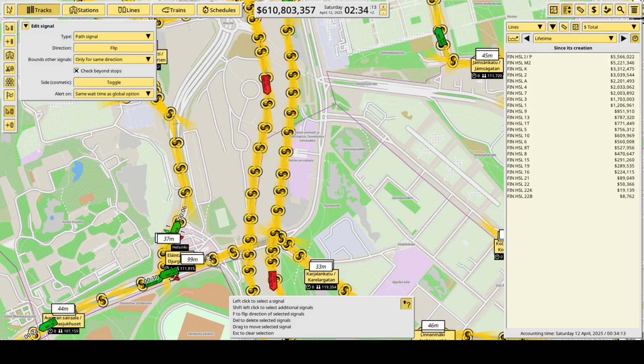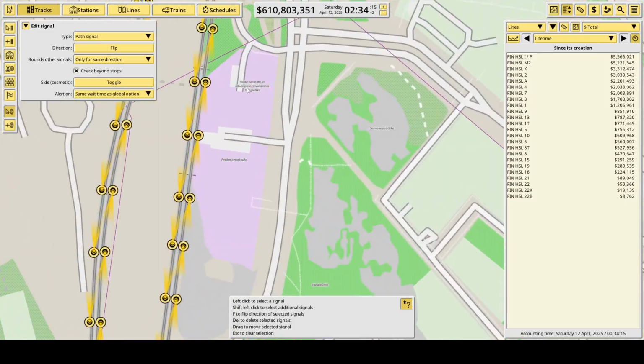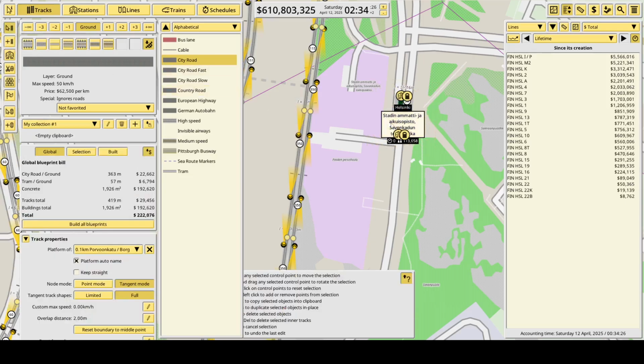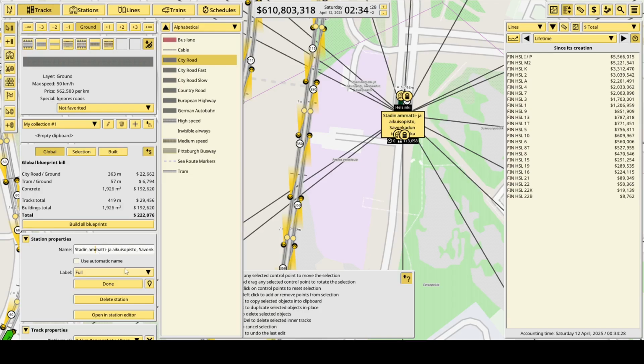There is also a stop called Savonkatu Savolaxgatan in here, where it will stop on its way back. And we will create that stop right already to avoid issues later on.